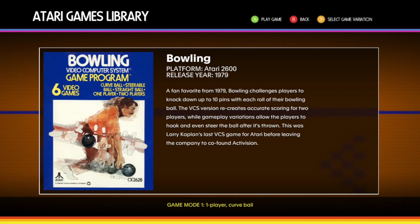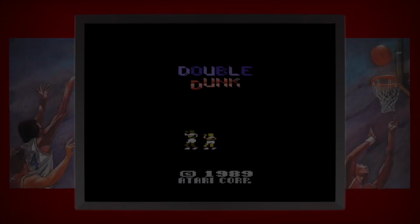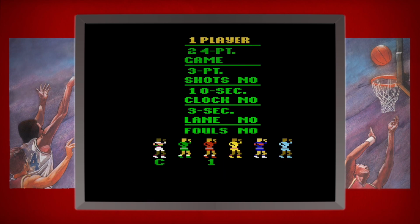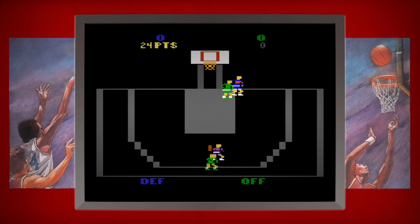Take a look at the next one, Double Dunk on the 2600. So let's check out Double Dunk. 2-on-2 basketball. Reminds me a lot of the graphics from like the old Bird versus Dr. J games. Let me see what we're supposed to do here. Okay, looks like I can change my player. And let's play some basketball. Oh, he stole the ball right away from me. A turnover already. So now I'm playing defense. And he shot that right over my head.